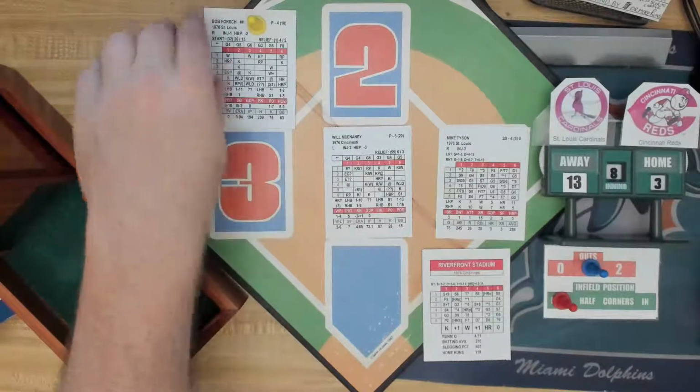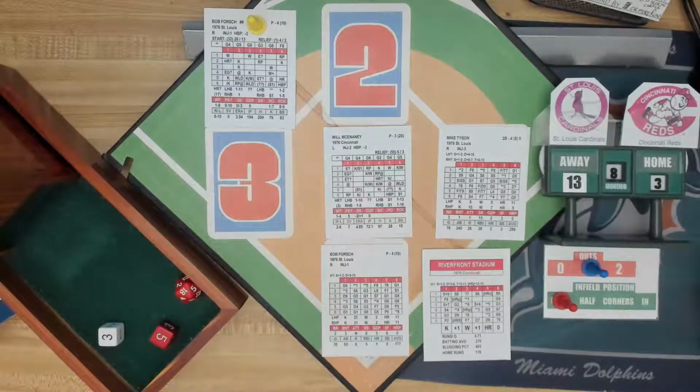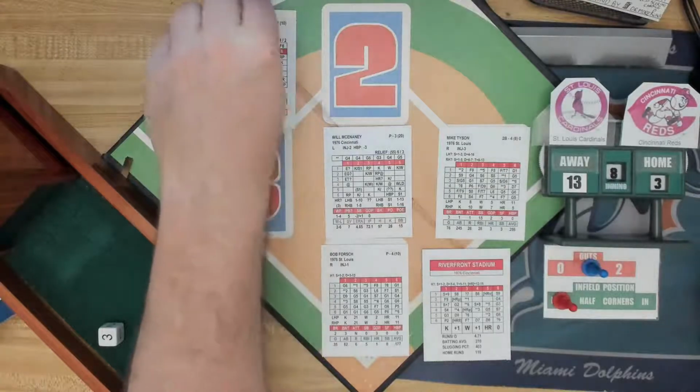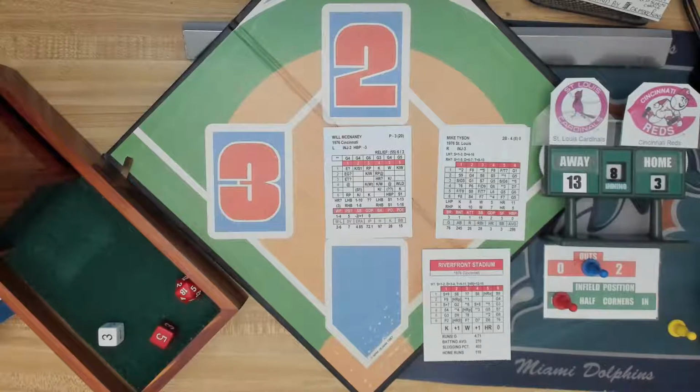The batter now is Bob Forsch. Forsch is the batter, and they're going to let him hit. You're up by 13-3. There's no need to burn him, but you know what, though? Every time I seem to do that, the pitcher seems to get shelled the next inning. You know what, Bob? You're coming out. So Bob Forsch is going to come out of the game, and we'll see a pinch hitter for the Cardinals. Great, well-pitched game for him.